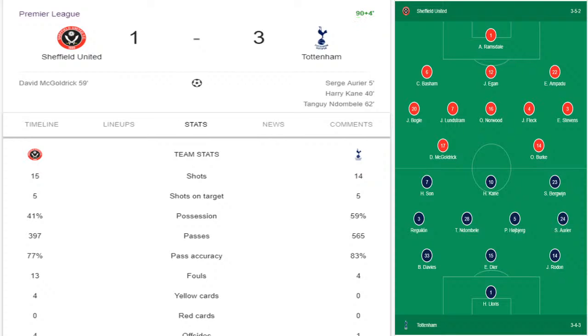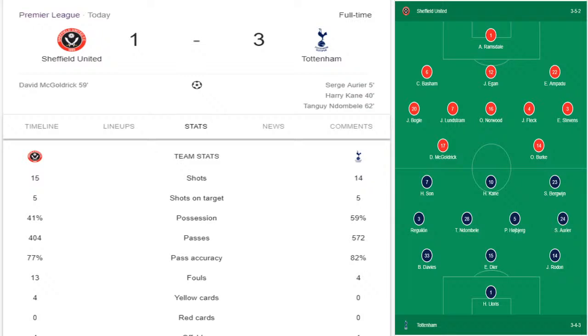And Ndombele feeds it forward for Tottenham, seeking their 4th goal of the afternoon. Might have to settle, though, just for the 3. Indeed they do. There goes the full-time whistle. Sheffield United 1, Tottenham Hotspur 3. Sheffield United beaten at home. Tottenham Hotspur very, very comfortable in the end.